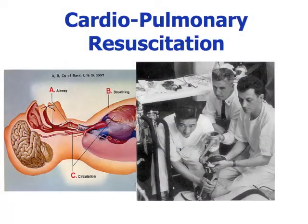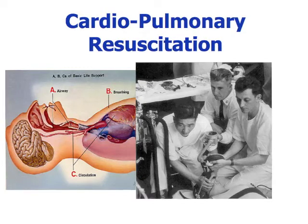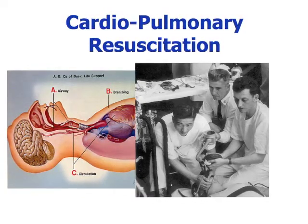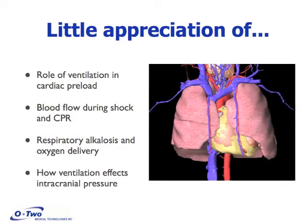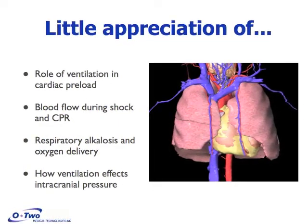Since the discovery of CPR in the 1950s, much has been learned about resuscitation physiology. The increased knowledge about how blood moves and the effect of ventilation has resulted in some dramatic improvements in resuscitation. For decades, there was very little appreciation of how ventilation impacted the overall effectiveness of CPR.